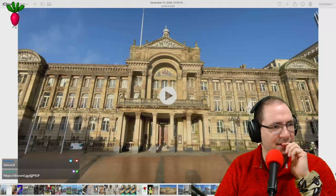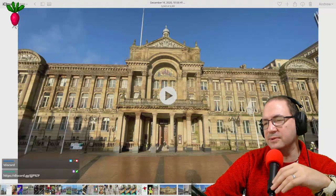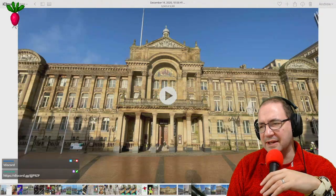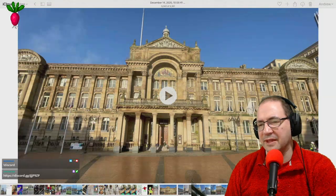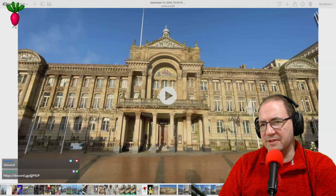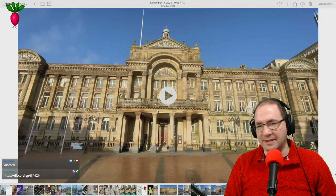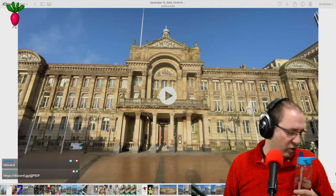So yeah, this is Birmingham Council House. This is probably a 10 minute walk from my house. And I think it's Edwardian, to be honest. But this is where the council chamber is, somewhere up here, where they make the local decisions. This isn't where the mayor sits, though. It's the councillors. And yeah, there's meeting rooms and stuff in there.